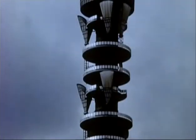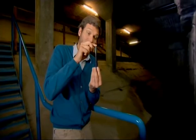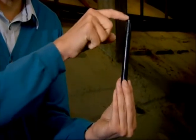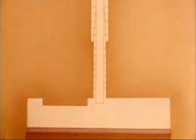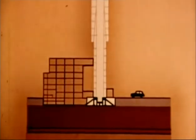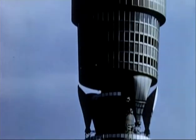Because of the sensitivity of those microwave transmitters, the tower couldn't rock. Now, normally, a tall building will actually sway quite a lot in the wind, but this one couldn't, so it had to be super stiff. 80 feet up, that stiffness was reinforced by a collar, clasping the core shaft of the building tightly, holding all the tower's vital equipment firmly in place.